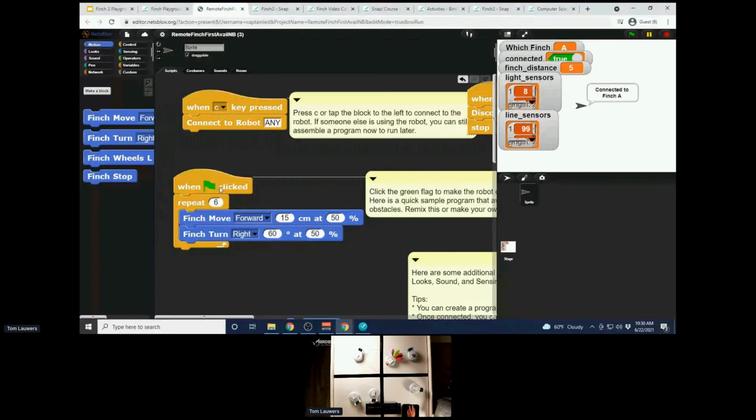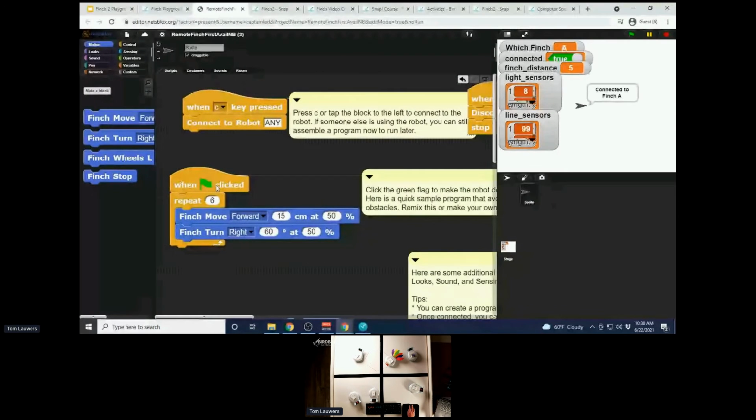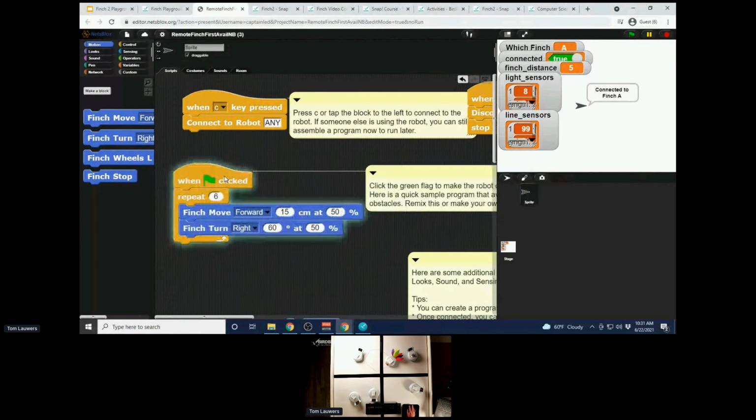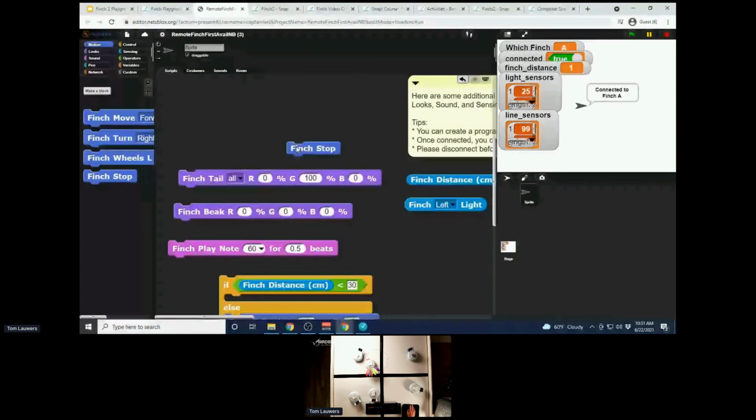And then I have a program that I've provided to you all that's sort of a quick sample program. And so I can click the green flag or click this set of blocks to see what happens if I run that program. And so it's going to draw a hexagon. And it's actually doing that right now. I also, if I scroll down in this program, I have some other blocks that I've put in this canvas.